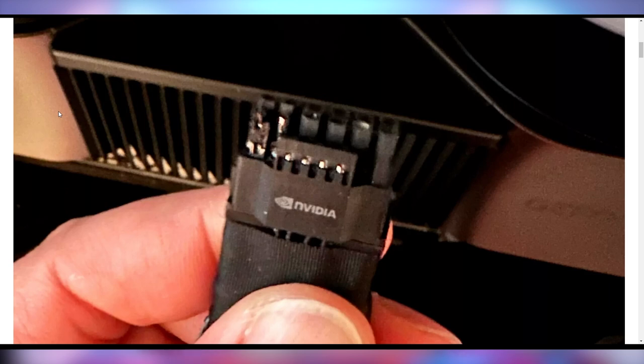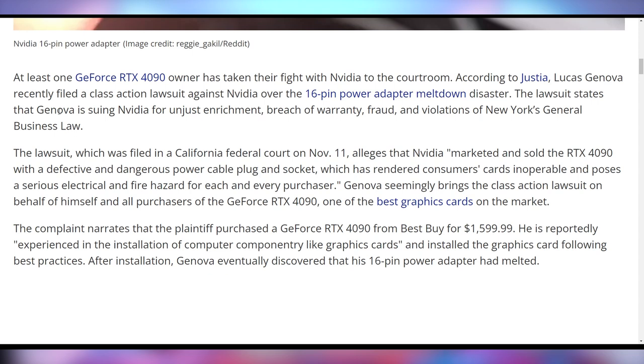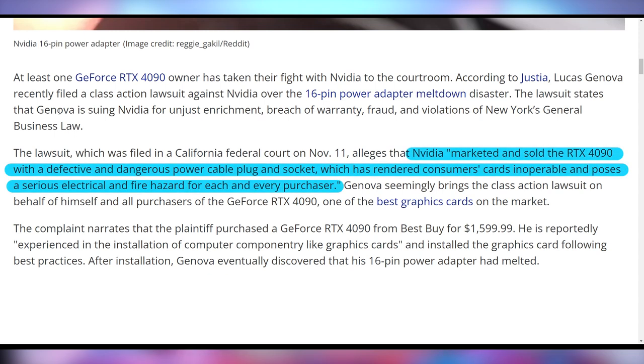Which is actually notable for what Gamers Nexus found out, but that's not going to stop an RTX 4090 owner from starting a class action lawsuit against Nvidia for these melting 16 pins, saying that Nvidia marketed and sold the 4090 with a defective and dangerous power cable plug-in socket, which has rendered consumer cards inoperable and poses a serious electrical and fire hazard for each and every purchaser.